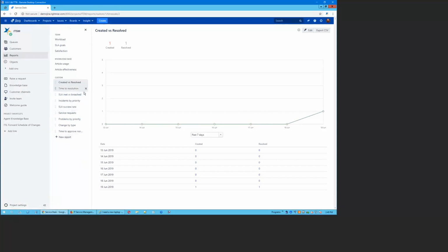And any of these reports are those sort of drill down roll up reports, where on this created versus resolved, for example, I see there was one issue created today. I can click on that and see that one issue, and I can drill down into it and take action from there if I need to. So all the reporting is live and allows you to drill down into it to get right into the system.